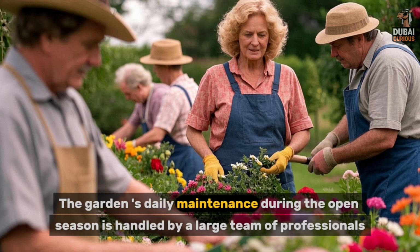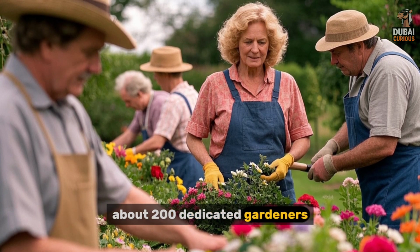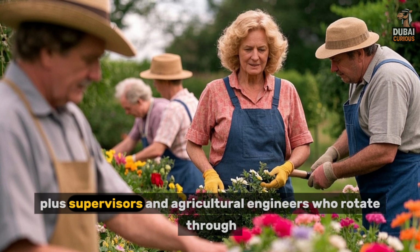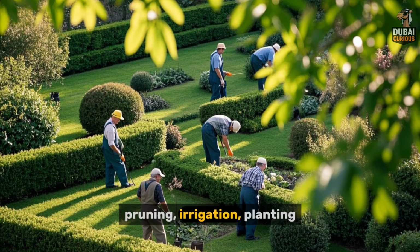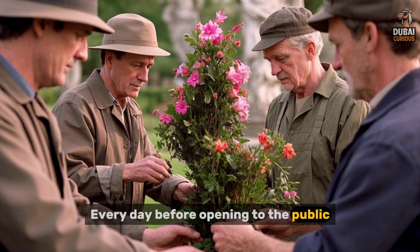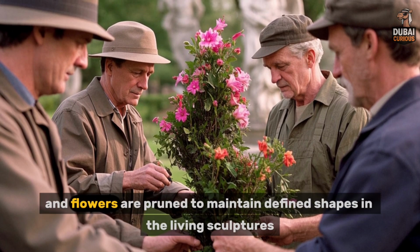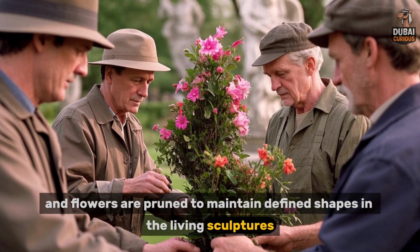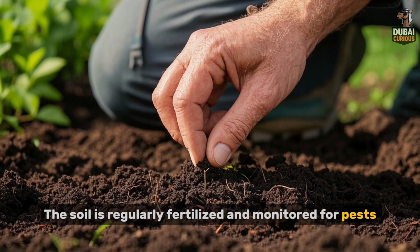The garden's daily maintenance during the open season is handled by a large team of professionals. About 200 dedicated gardeners, plus supervisors and agricultural engineers who rotate through pruning, irrigation, planting, and phytosanitary care. Every day before opening to the public, dry or wilted plants are replaced with fresh specimens, and flowers are pruned to maintain defined shapes in the living sculptures. The soil is regularly fertilized and monitored for pests.